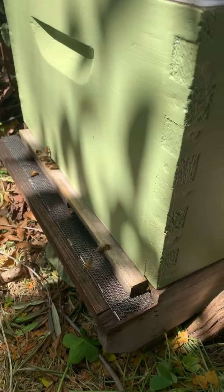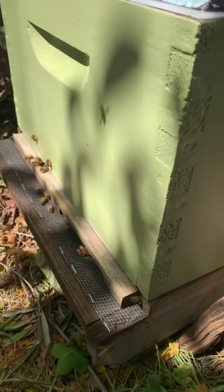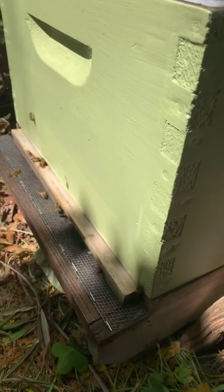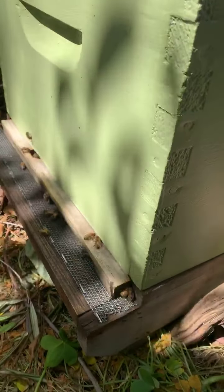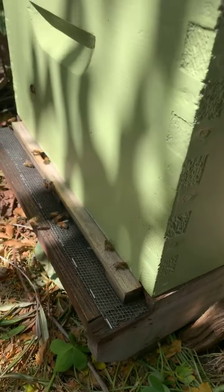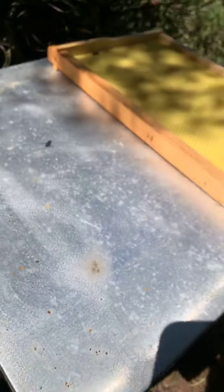We'll do an inspection on this hive on Saturday, as well as the other 3, and see where we are in the process of developing new colonies. I'm very hopeful at this point in time. All 4 hives look like they're doing well.